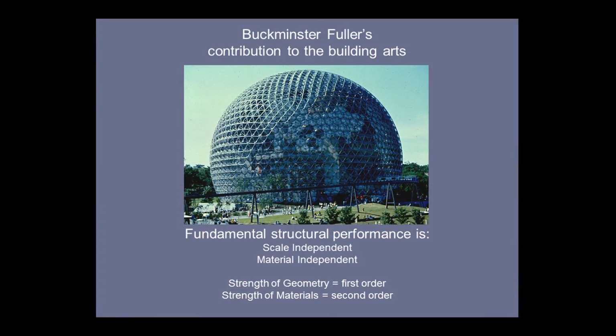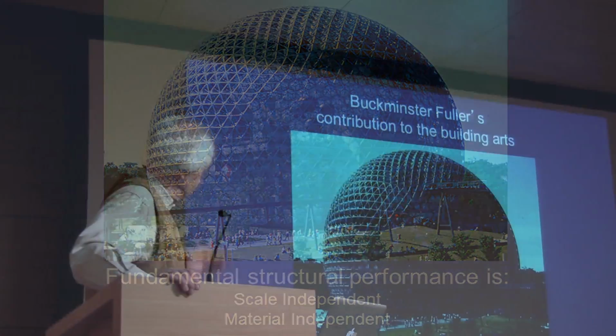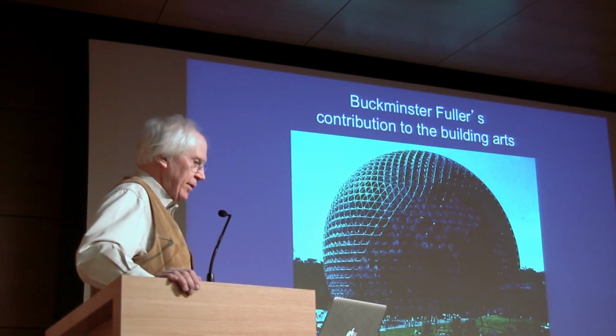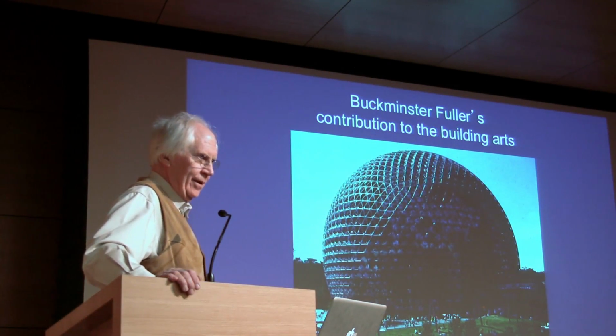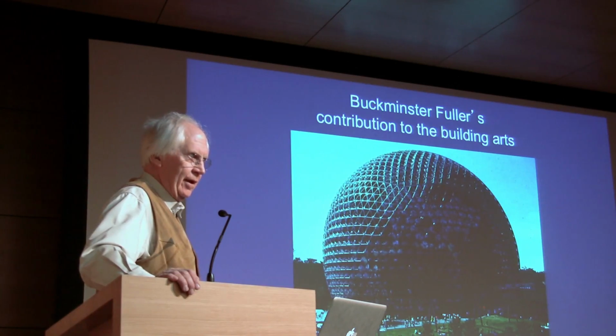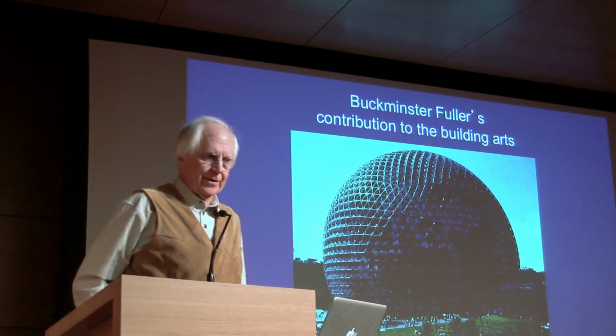I was totally enamored with Bucky in the 60s for a while, worked with him for a year, as was mentioned. But I think the one thing that bothers me is that I think his most important contribution to building has been largely overlooked and never talked about, which is that there are two really important things that were demonstrated by all these domes that Bucky built: the large domes, small domes, aluminum domes, steel domes, cardboard domes, fiberglass domes.